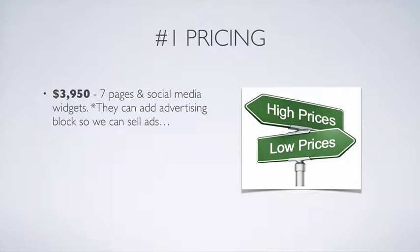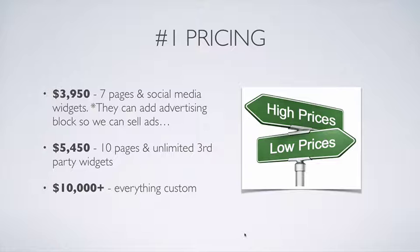I can handle it. If people want to put advertising up there, I would handle getting it inserted into the site. So I made sure to ask if that could be included. The second price is $54.50, and there you just get more pages, and you also get unlimited third-party widgets. And then the highest site is like $10,000 and up if you want to have everything custom. I really feel that the basic $39.50 would serve us very well.